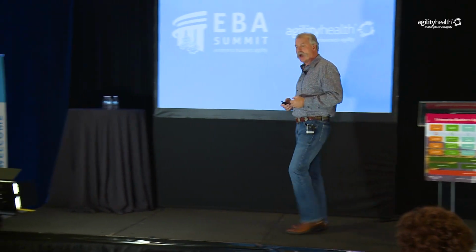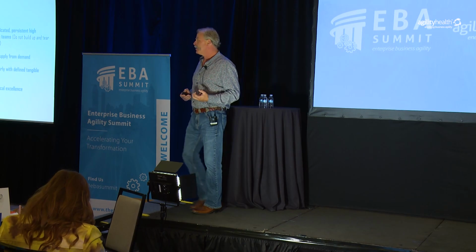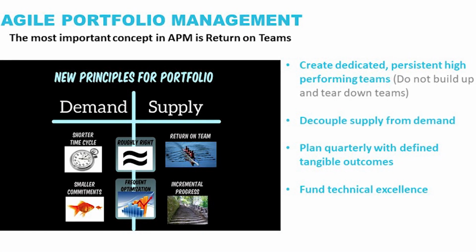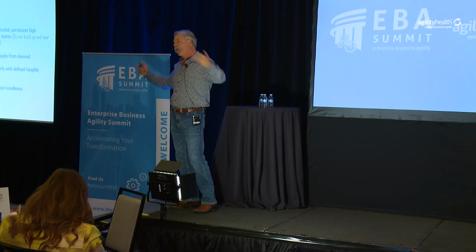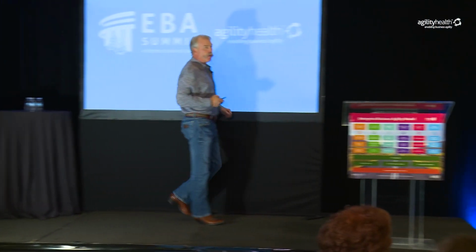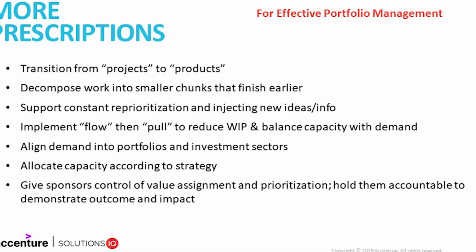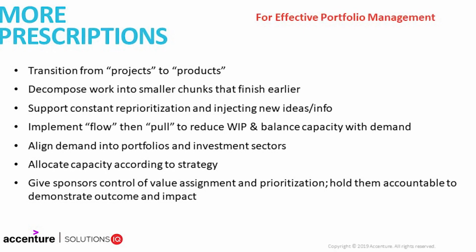And then, believe it or not, on a finance conversation, I'm going to make the point that if you don't fund technical excellence and have good technical practices and craftsmanship at the team level, none of this works. Aggregating programs and portfolios on top of a weak foundation is a disaster. Don't scale before you reach maturity. The most important single concept I'm going to introduce in the portfolio section is the idea of return on teams. There are a few other prescriptions that I'll just zoom through if you want to read them.